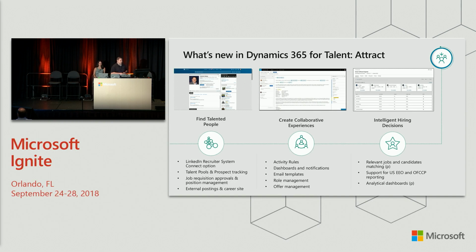And then lastly, offer management. We've been showing some of the offer management for a while. If you haven't seen that, you will see some of it. But we do have a robust offer management tool to build templatized offers, package multiple documents together, and send those for electronic signature at the end. So that'll be part of the product as well when that releases here.